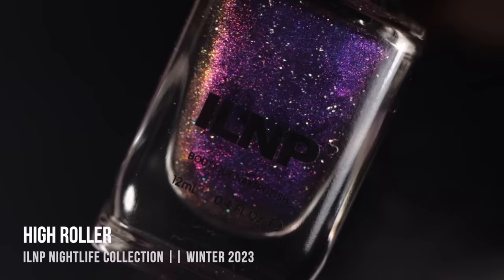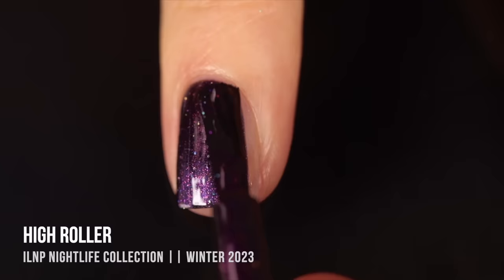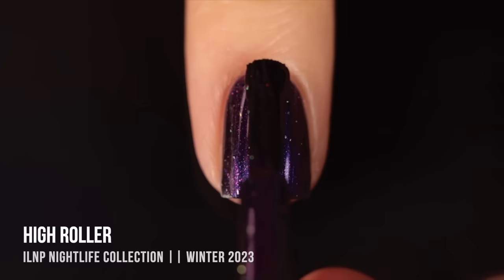Next up, we have the shade High Roller. I have a feeling this is going to be everybody's favorite of the collection because it's a truly stunning one. This is head-on mostly this blackened purple, but around the edges, you actually see a lot of this fuchsia pink as well. So it's almost like a duochrome magnetic pigment. And again, we do get a ton of that holographic sparkle as well.